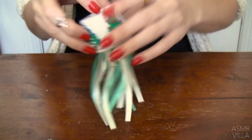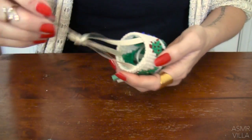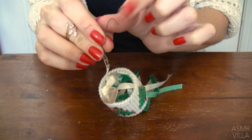And it's got a hook. You can see that this too has been glued on, these 3 ribbons, with a bit of a hook to stick it onto the Christmas tree.